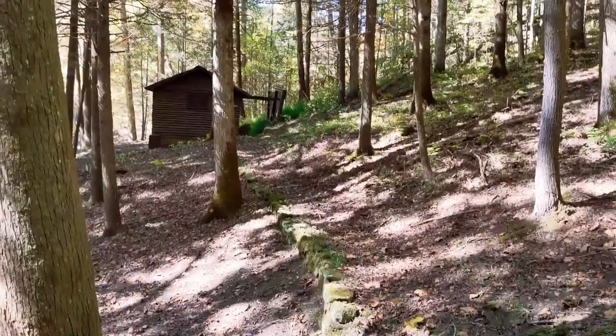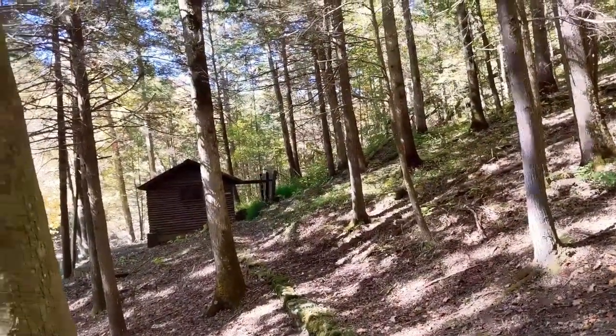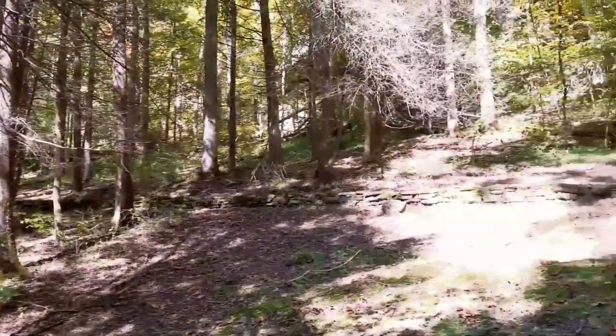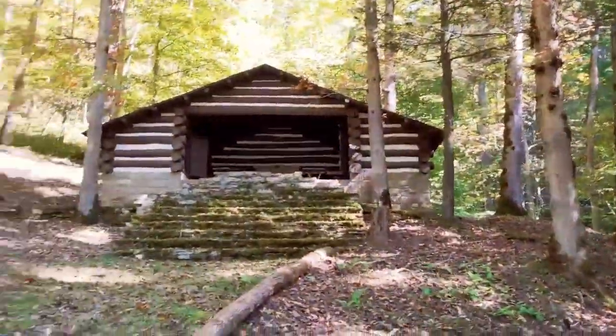There's one little walkway out to that little building out there. It's a bathhouse, women's, men's on the other side. But a little bathroom, I should say. I don't know if it's got showers or not. But absolutely beautiful back in here.